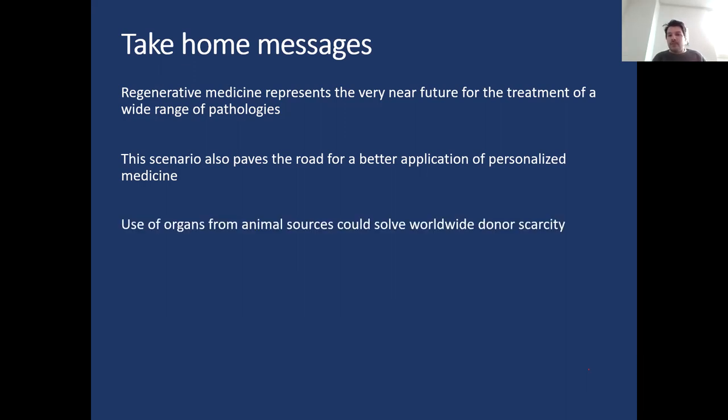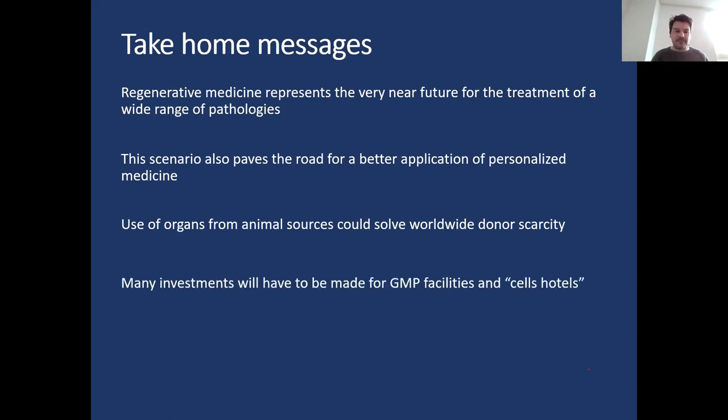The use of organs from animal sources could also solve worldwide donor scarcity if, of course, many results like the kidney transplantation will come. And I'm talking about worldwide donor scarcity because when I was working with corneas, I remember there was always this thing that basically there is one cornea available for about 40, 50 people in need. So there is a huge shortage of organs for transplantation.